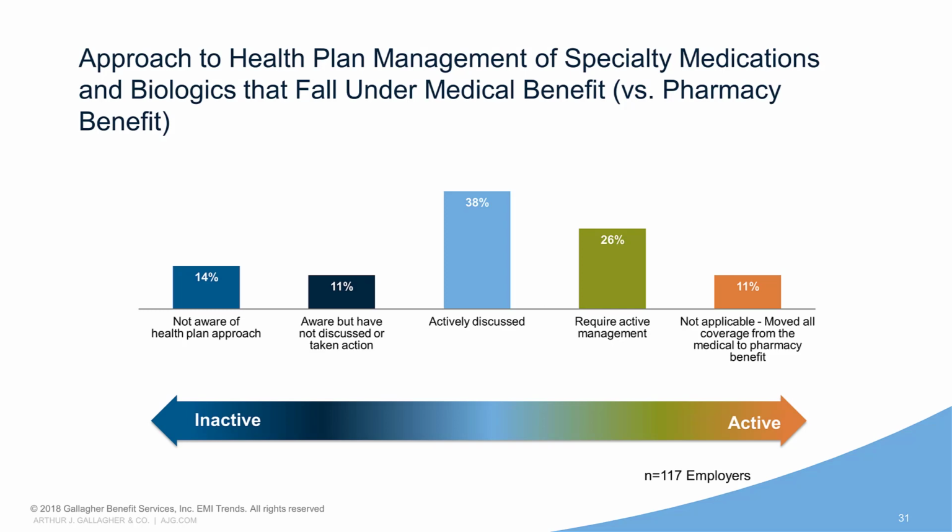So on the left side, where employers are inactive, as you can see, there's about 14% that are not aware of the health plan approach in the blue bar on the left. If we move over to the green bar, over to the right active side, there's 26% of these employers say they're requiring active management of the medical benefit. And then I should mention the orange bar all the way to the right, the most active, 11% of these large and jumbo employers said this is not applicable because we've already moved the coverage of the prescription drugs from the medical benefit to the pharmacy benefit, where it's theoretically better managed, if you will.